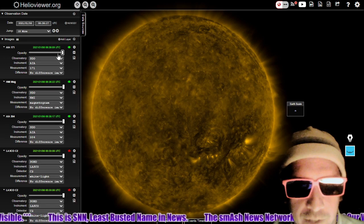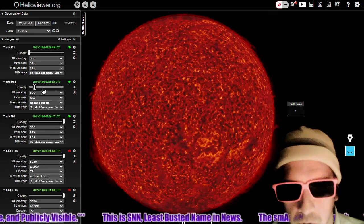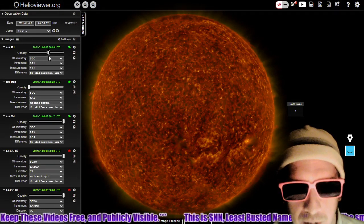So here's a quick look at the fields. Again, no sunspots. No really organized magnetic regions, as you can see there on the magnetogram. And there's the fade to 171 angstroms and 304.